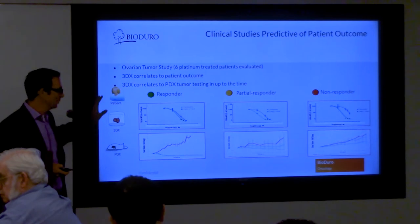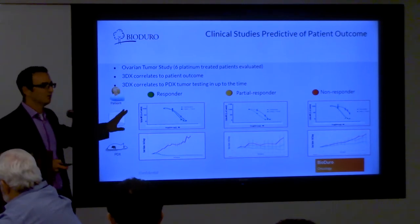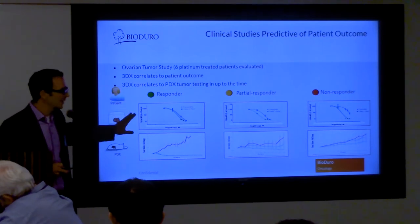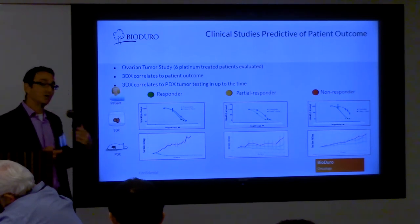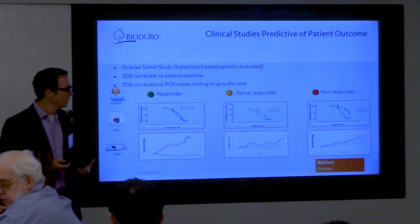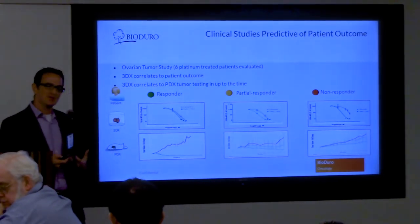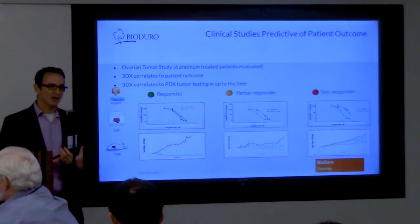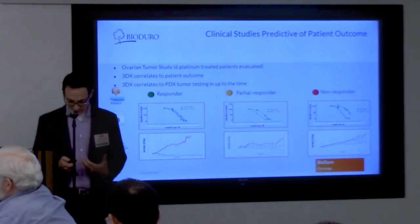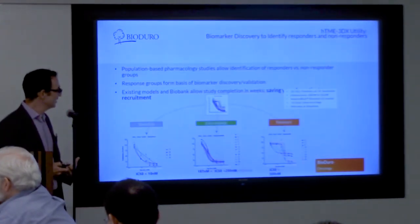We've done this now with, you know, this is one study. There's been a number of published studies making similar kinds of comparisons, as well as we've done a lot of work on a population basis, looking at 20 to 50 patients at a time, and observing that the response we see in this 3D culture environment actually mirrors the response we see in a population study in clinical trials. So a lot of validity behind this.